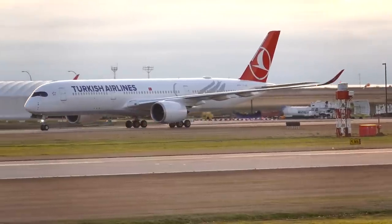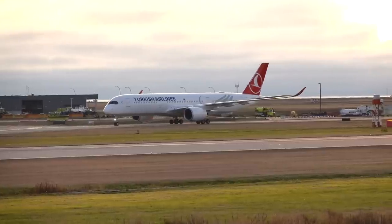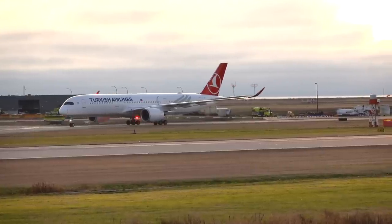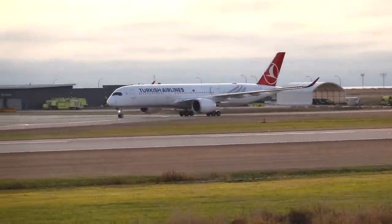I see more landing lights in the horizon. So I'm just going to see what that is. It's a Q400, so I'm just going to keep our camera on the 787.